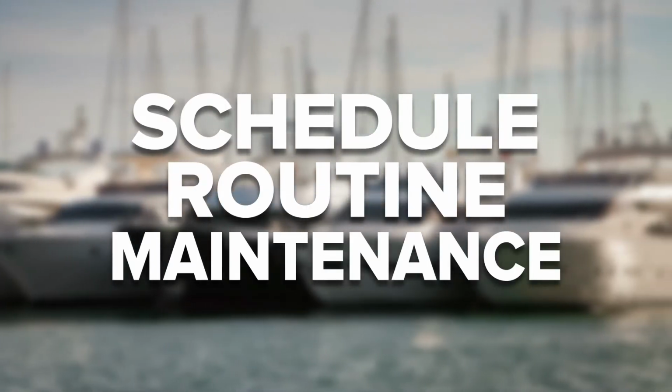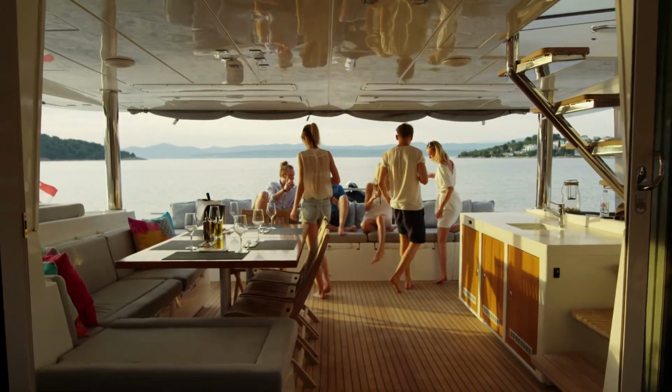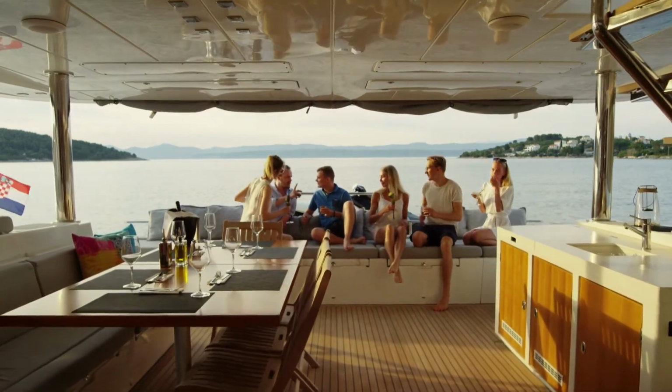Schedule routine maintenance. Most importantly, it is imperative that you work with a trusted yacht electrician to not only perform an initial audit and inspection on your boat when you first purchase it, but to also develop a comprehensive audit tailored to its needs, as well as a schedule for this audit to be performed regularly.